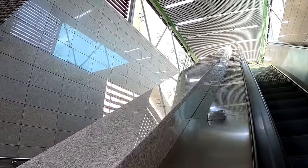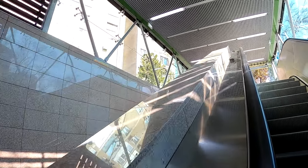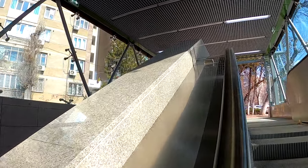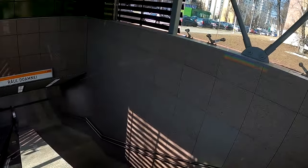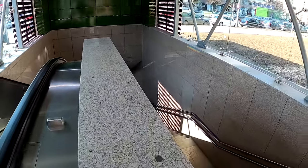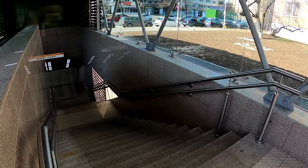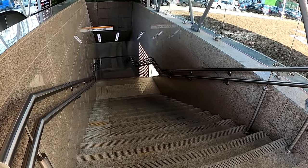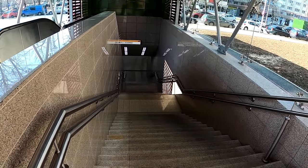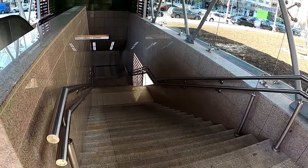Okay. So guys, this is just exiting Raul Doamnei station. Again, we've got a nice escalator going up, and I'm really not looking forward to all these steps going back down the other way. It's just strange again. A nice escalator coming up, and then for all the old people and people with bad legs, bad backs, bad knees, this is what you get to go down to the station.